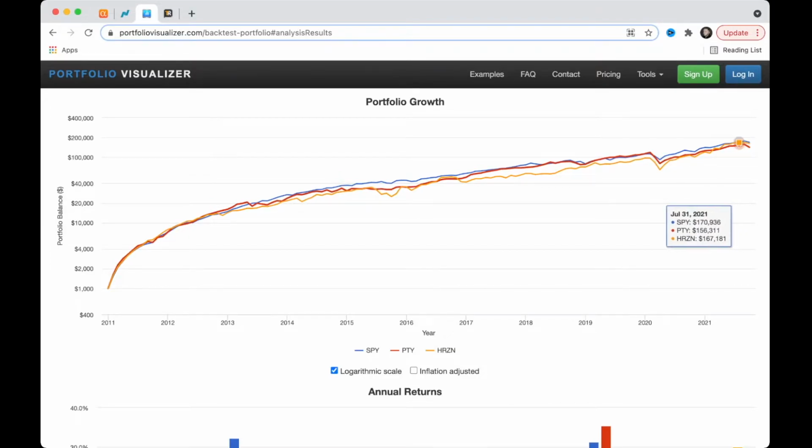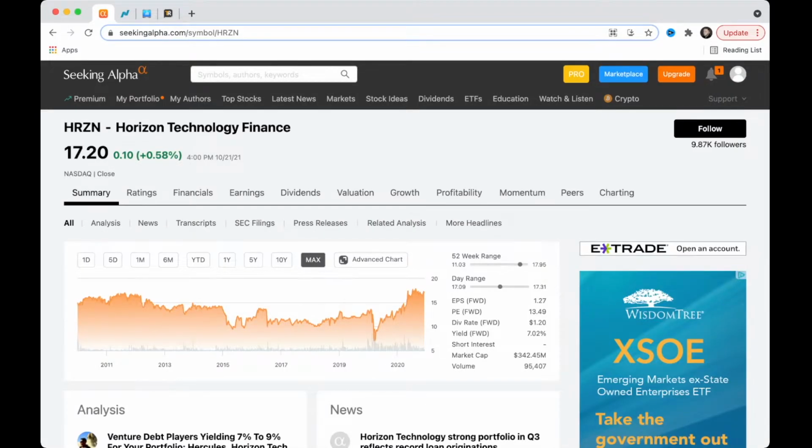Now, the reason I think it's beating out PTY right now is because PTY cut its dividend. It did not cut it dramatically. It cut it from 13 cents to 11 cents. So don't be like, oh my God, it cut its dividend and you're not getting a dividend. That is not true. Remember that.